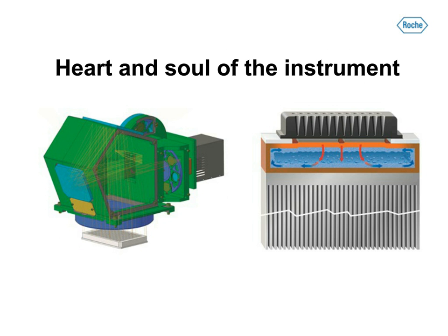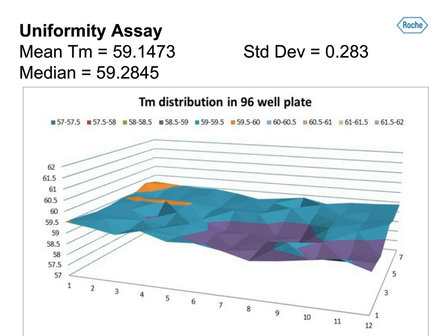As I said in the previous slide, the ability of the instrument is to provide a reliable heat source and also collect the fluorescence events without any time delays. We devised an assay in which we wanted to study the uniformity of TM all across the plate. And when I use this word TM, what it tells you is the amount of the protein that has unfolded and has been accessible to the SYPRO Orange and that has been detected by our detector.